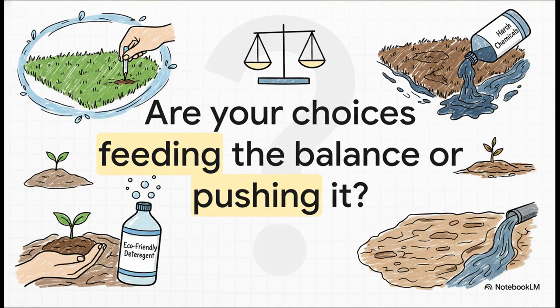So, I want to leave you with this final thought today. Are your daily choices feeding the balance of your local ecosystem, or are they pushing it over the edge? Whether it's taking the time to test your soil before treating your lawn, or just reevaluating the detergents under your sink, you hold the power to shape this system.